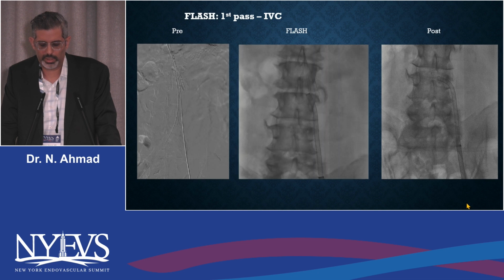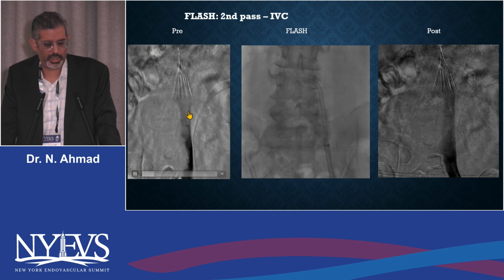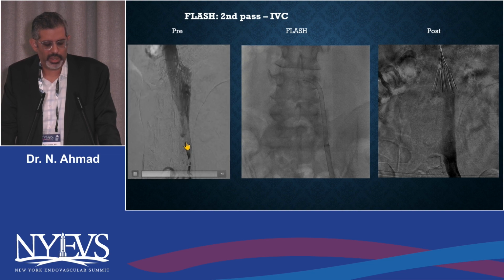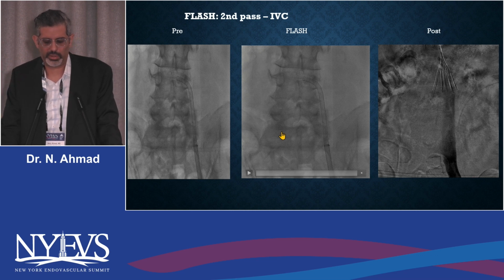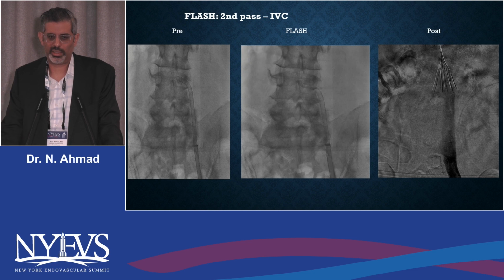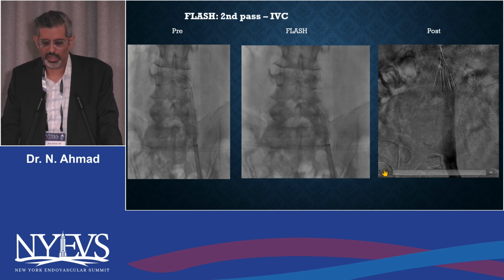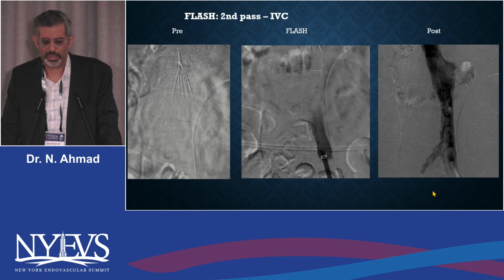I'm going to go to the next slide here. This was the initial run. Again, this is clot along the side. We're trying to get side clot, so you need an H-torque catheter to get that surface area, that sweep from that catheter. And you'll see in the video in the middle, I was able to aspirate along the side wall of the IVC and actually popped into the contralateral iliac, which was nice. And again, these are just 2 passes and full aspiration of all clot, basically.